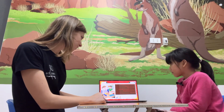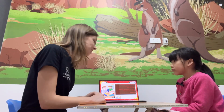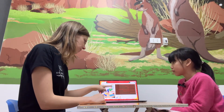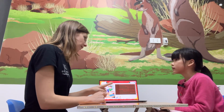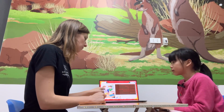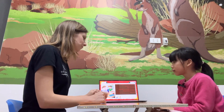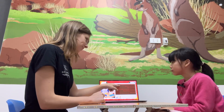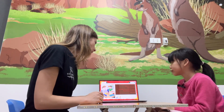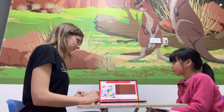Look at the picture and answer some questions about this picture. How many children are there in the picture? Two children in the school picture. Yes, they're in the school picture. What can you see on the table?